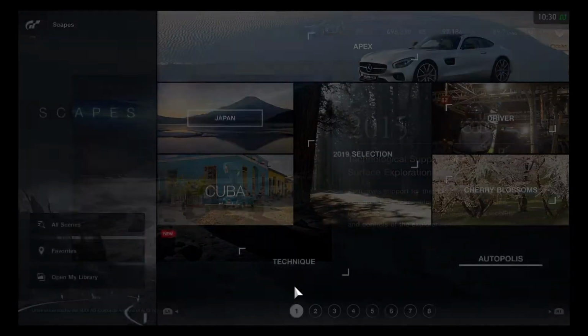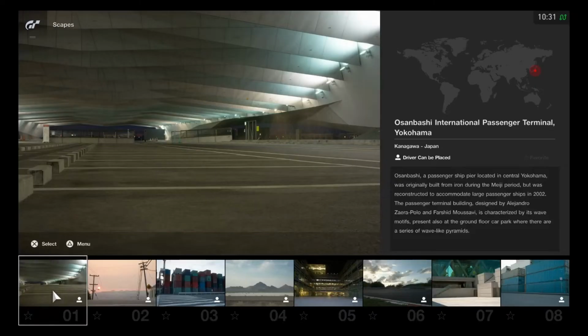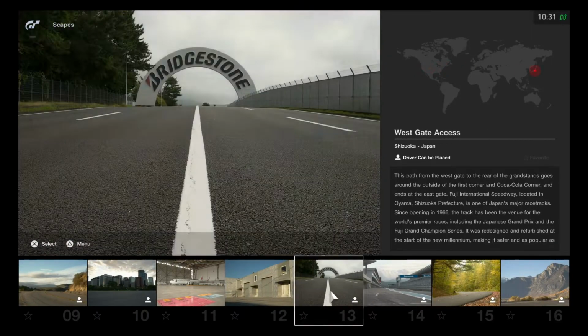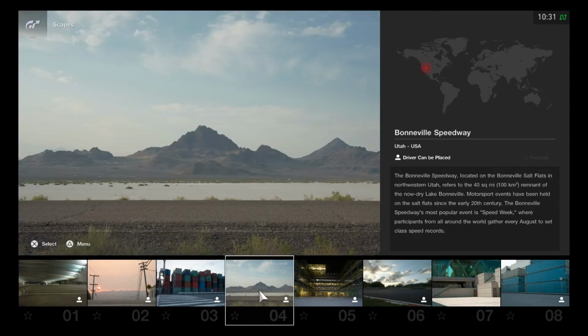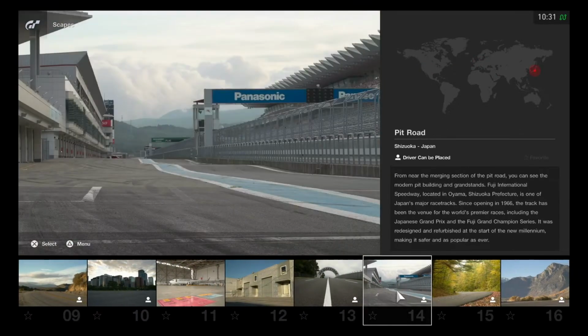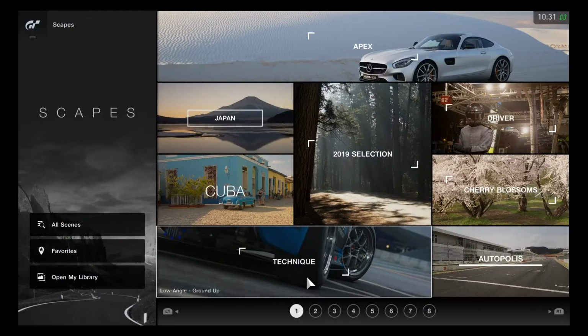Now let's get into Scapes, and now there's a new special collection on Scapes, which is the Technique low angle ground up. Now it also has the number of photo backgrounds up to 16. So it always has the usual ones added in, but a new one might be seen for it. So looks like there's a new photo background, the Potrero Hill. It's located in San Francisco, because looks like 4 of them are brand new, and this might be able to have the current ones added in, because it would be brilliant to take a good look at it.